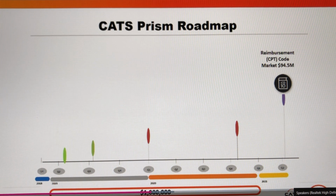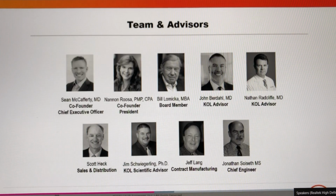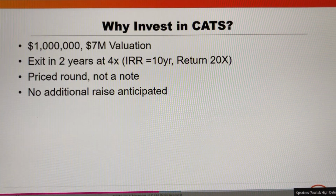And lastly, we do have 2 different methods that we can obtain a CPT code reimbursement. This is not necessary for our market model, but it does increase the market from $54 million a year to $94 million a year. Our team is top-notch, includes several KOLs, including John Berdahl, Nathan Radcliffe, and Jim Schwegerling. Of note, we also have Scott Heck. He's a 25-year veteran Vice President of Ophthalmic Distribution who leads our sales team.